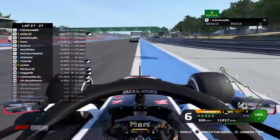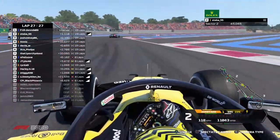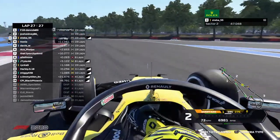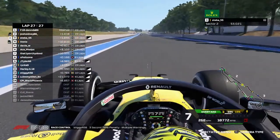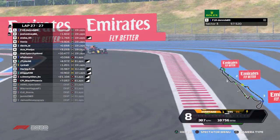Oh, he's got a puncture! Jesus. Those two just screaming there, like, he's got a puncture! I literally looked at it there for like a quick. Wait, oh my god, on the last lap as well. Oh no. Wait, it's 11.5 as well. Oh dear.